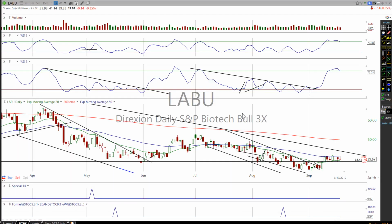All right, here we have LABU. Again, we always refer back to this one. I like trading it when it sets up properly. It had a close stochastic last time we were in it. Popped. It's chopped around here. Now it's consolidated between the 20 and 50. We call this a 20-50 squeeze.